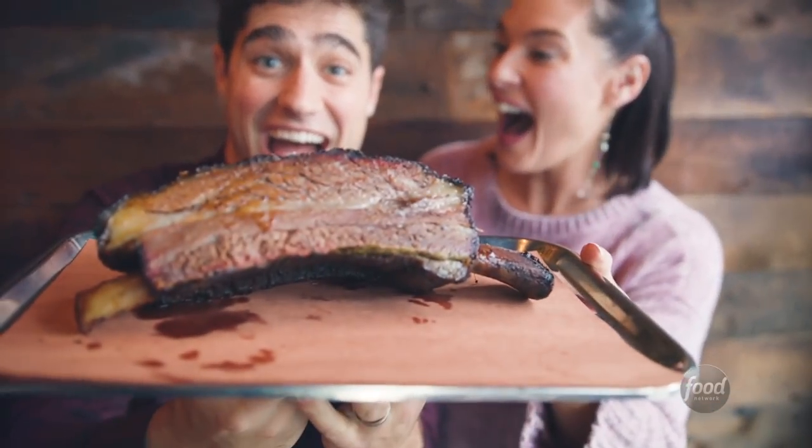This thing is huge. Check it out. Look at that. That is a lot of meat. Two pounds, the Brontosaurus rib.